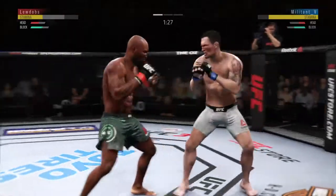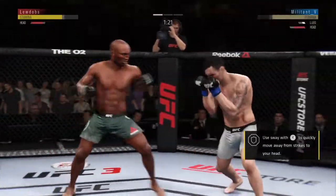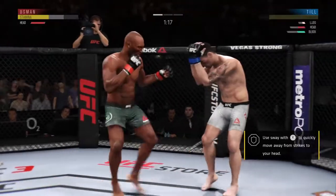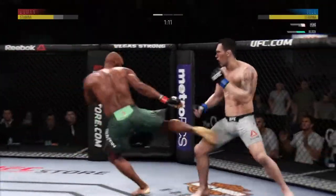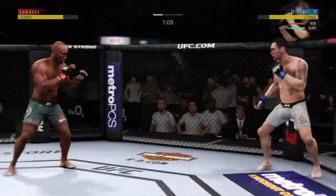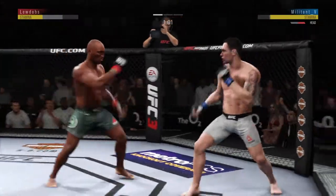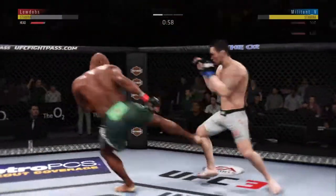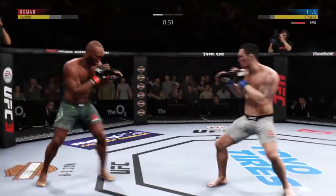Oh, he got cracked. His lower jaw does not look good. I don't think it's broken, but starting to show some obvious signs of swelling. Effective punch there by Usman. Till gets caught by the inside leg. He's got good accuracy on that jab. Oh, some of the best kicks you'll see right there, live and in color.